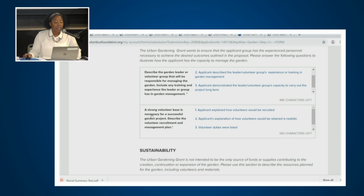So then the next question is, a strong volunteer base is necessary for a successful garden project. Describe the volunteer recruitment and management plan. And we know that this can make or break some of the garden. So we really want you to be thinking again in advance, how are you going to get the people necessary to get the work done in this garden?